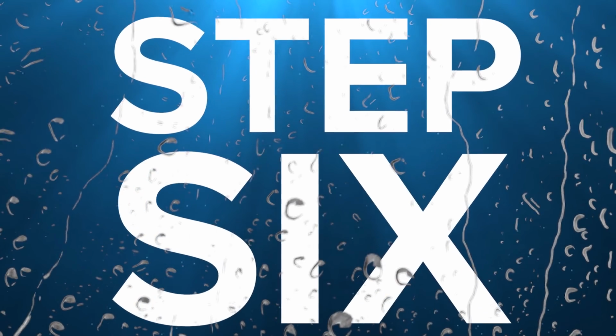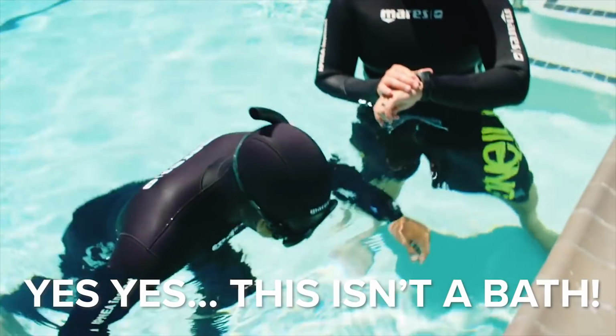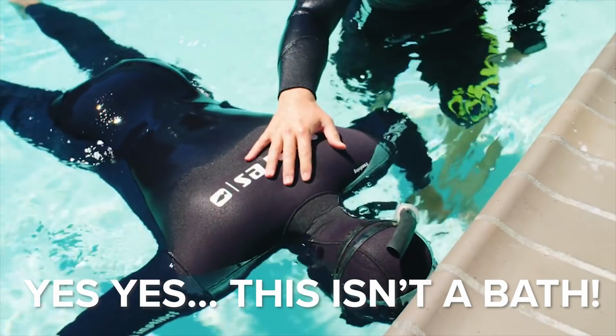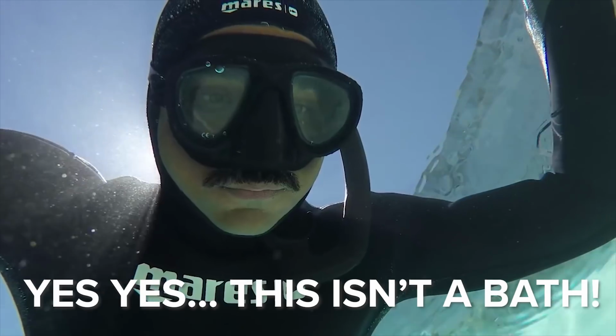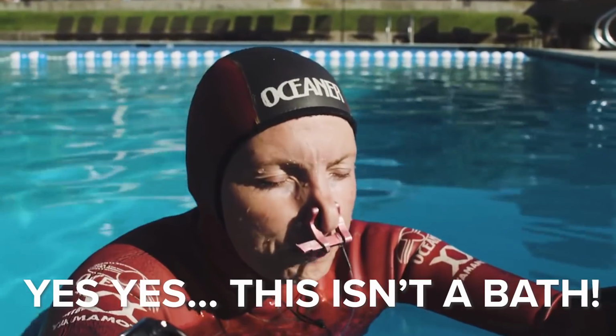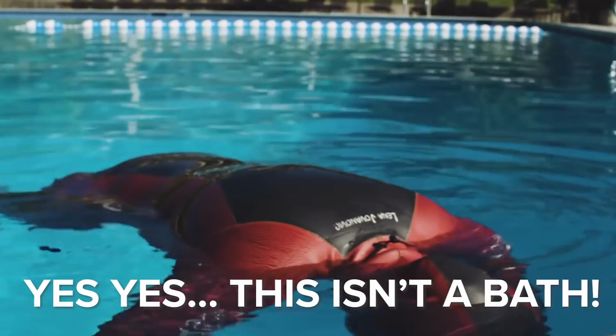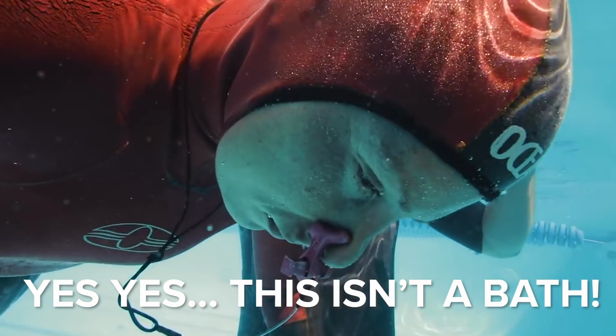Step 6. Time to hold your breath. In the bath. Practice makes perfect, and one of the best places to practice is somewhere you feel comfortable. Freediving courses and yoga are great for your apnea, so you can hold your breath longer and stay safe in the water. But remember to never dive alone, even in the bath.